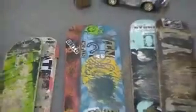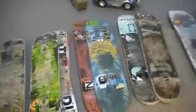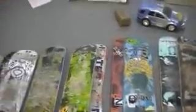Yeah. And then there's Almost and Enjoy. Dwindle distribution. I've skated more than one Almost. There's some missing. Well, actually, one was stolen from me. And I got NHS, Creature, and a Crime. Both really good decks.